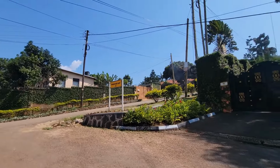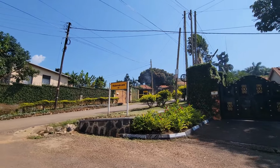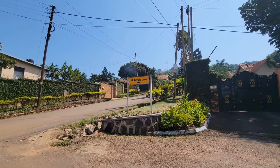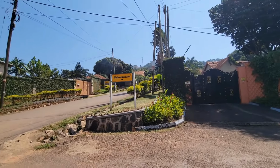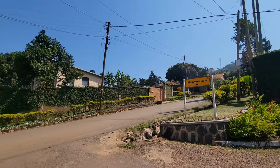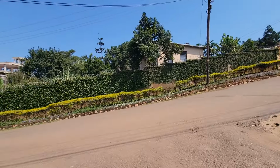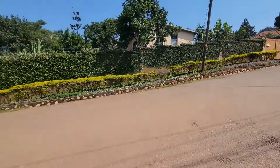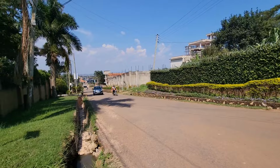I don't know where Bishop Tutu Road stops. So this is Mulamula Lane. I think in between there, the other road stops and this one starts. It is called Mulamula Lane. Up there it is Mutesa 2 Road. So we're going to slope down.